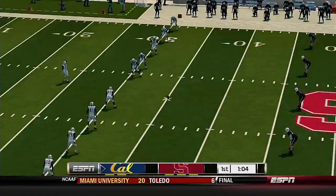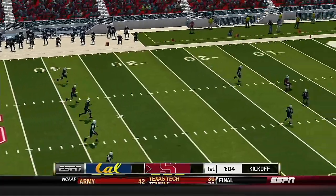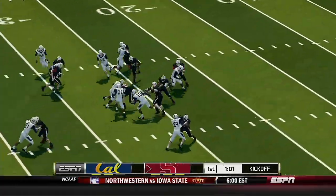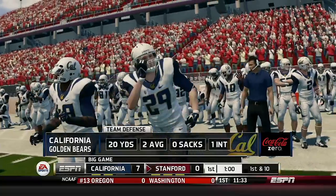Thanks, Reese. 7-0 game here. California is lining up to kick this one off. Stewart deep to return. He's to the 20. Tackle at the 29. Golden Bears right where they want to be early in this one.